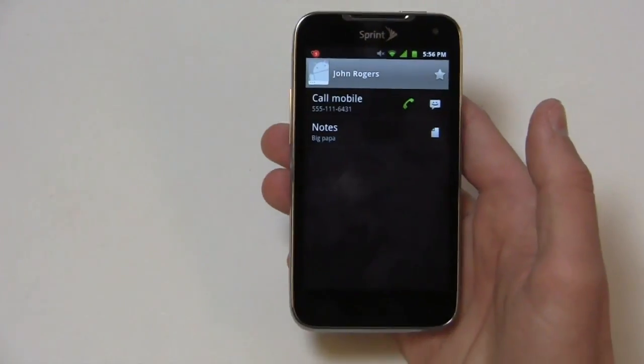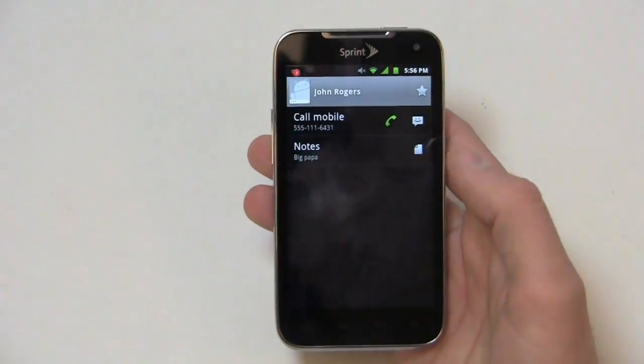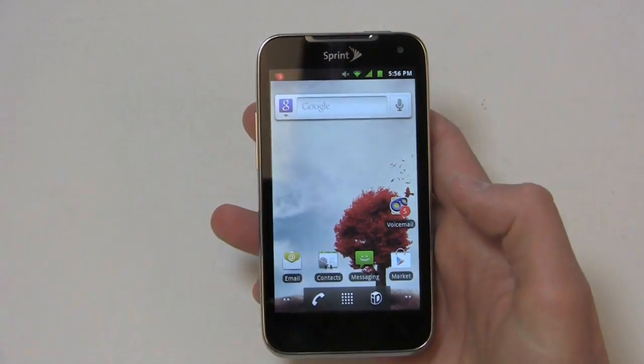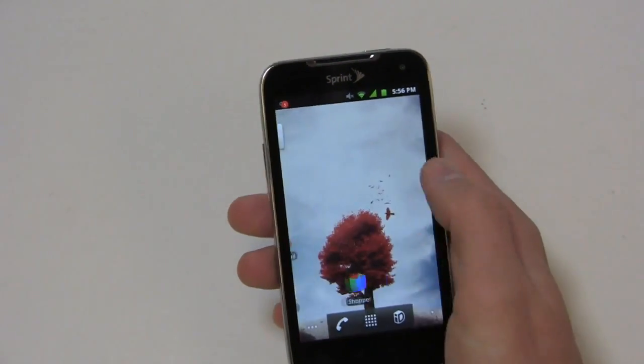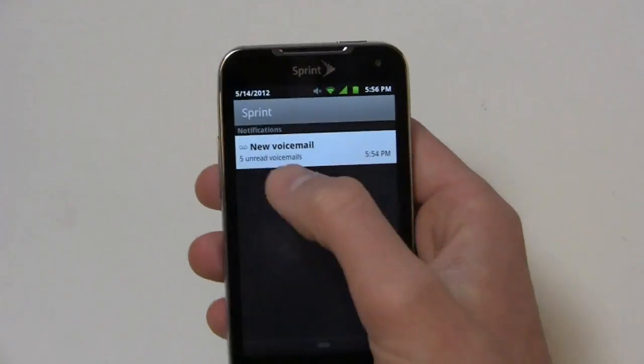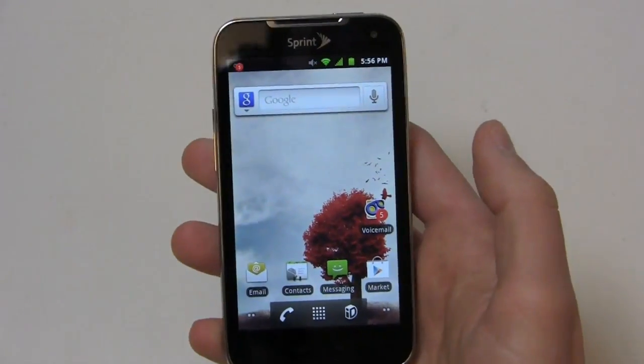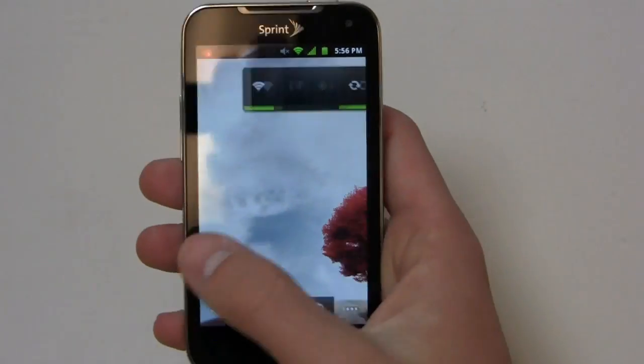So again, I think, in a lot of ways, user interfaces have evolved to the point where they're really helpful in a lot of cases. But if you like stock Android, you should be relatively pleased with this. But five home screens, like I said, your typical notifications bar here. Nothing too big. Five unread voicemails from this weekend when I put out the number on YouTube in the video. So that's awesome. I have to listen to those voicemails at some point in the future.